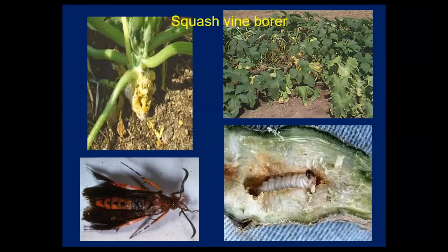You can't rotate far enough. What commercial vegetable growers do is that they have a pumpkin field and they get squash vine borer in it. The next year, they move that pumpkin field a mile away, because they have fields that can do that. You can't do that with a garden, I understand that.